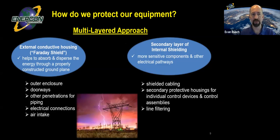And then clearly we have to be able to get in and maintain the equipment inside the enclosure. So there are doorways, there are penetrations for piping, there are penetrations for cabling, other electrical connections. And then typically we have air intakes, as a lot of the integration work that we do is for power. And so there's a diesel engine or a gasoline engine or some other kind of air breathing power producing device inside there. So we have to be able to get air into that.